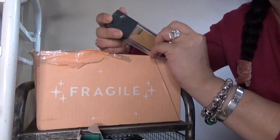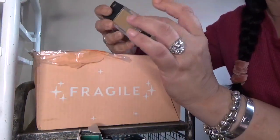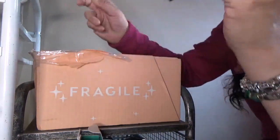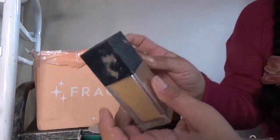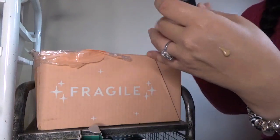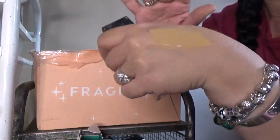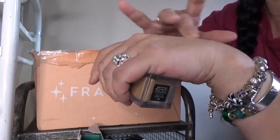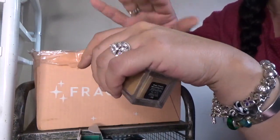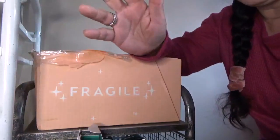This is the Stellar foundation. I don't think this company is still in business. And I remember this one was too dark for me. This is an SO4. I haven't used much of it. I'm going to try it again. This is just a little bit too yellow, so I would need my neutralizing, the blue LA Girl mixer. And since I haven't played with it in a while, I'll keep it up front again.